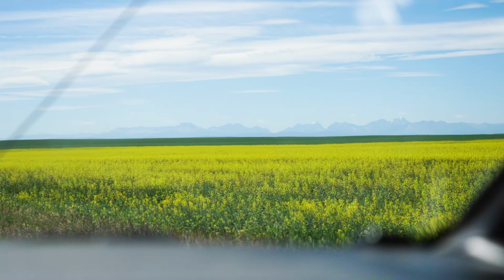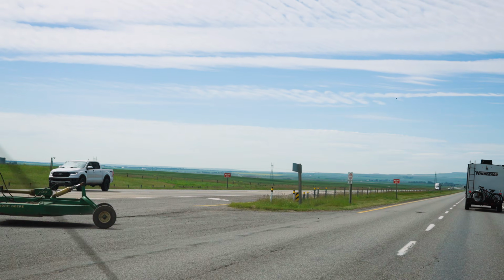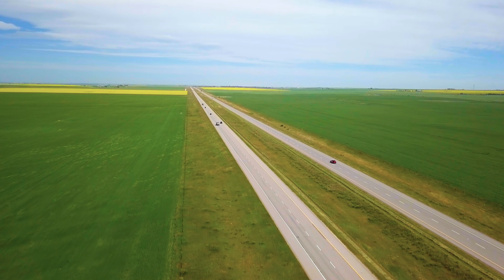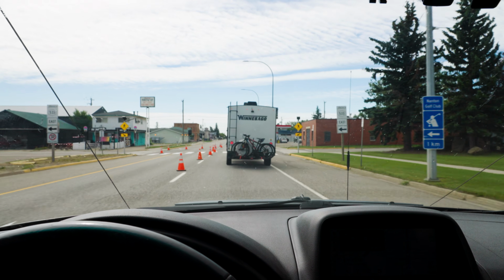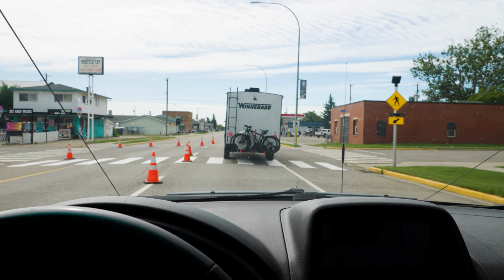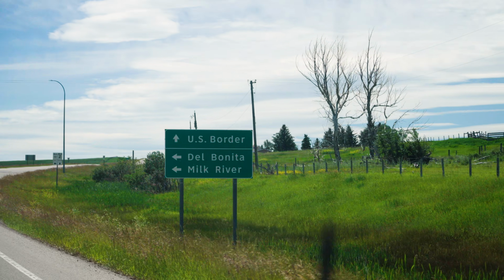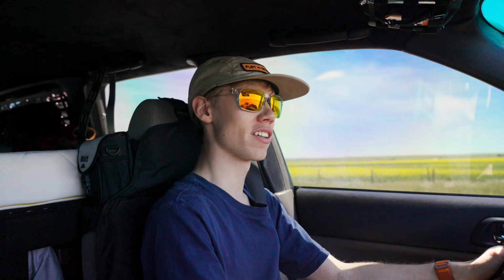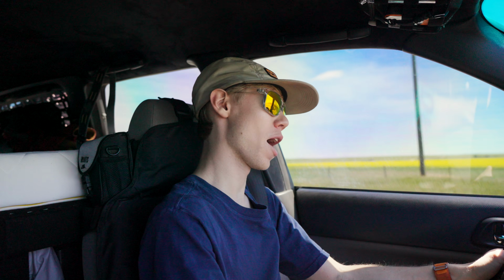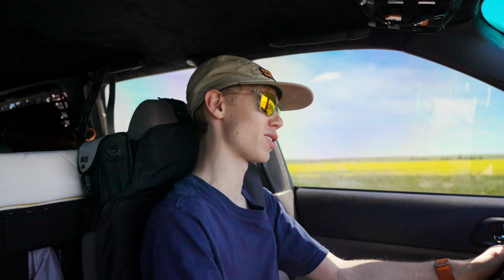With the Forester loaded up, we made our way across the prairies and onto the main highway, which, living here, isn't the most interesting, before finally turning off onto a side road that would take us to the border. I'd much rather drive on roads like this rather than the big 4-lane highway. These 2-lane roads that are non-divided take you through some much nicer scenery.